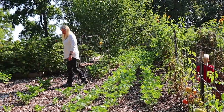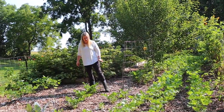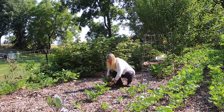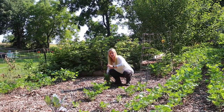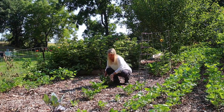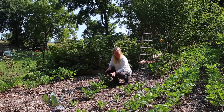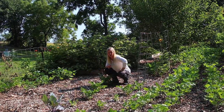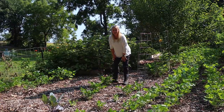Our celery over here is doing really well. It's very short. We did look at some ideas for trying to keep it together. I found a big thing so it would grow up and grow tall, but we just decided to leave it. It's spaced apart. And before the season ends, we'll come through and cut all this, probably just chop it up and freeze it all, leaves and all.